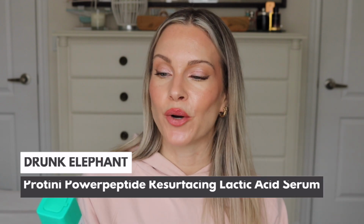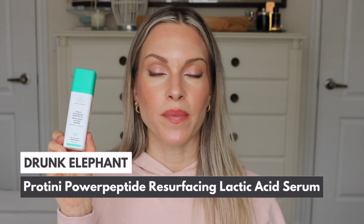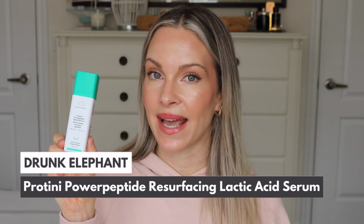Another one that I really love is by Drunk Elephant. This is the Protini Powerpeptide Resurf Serum. So this is another serum that contains a 10% lactic acid, but also this contains 11 types of peptides. And I like this serum because we're getting the best of both worlds here. We're getting that lactic to exfoliate, to give that brighter appearance to the skin, but also those peptides are going to help address signs of aging, fine lines, and to help firm the skin.